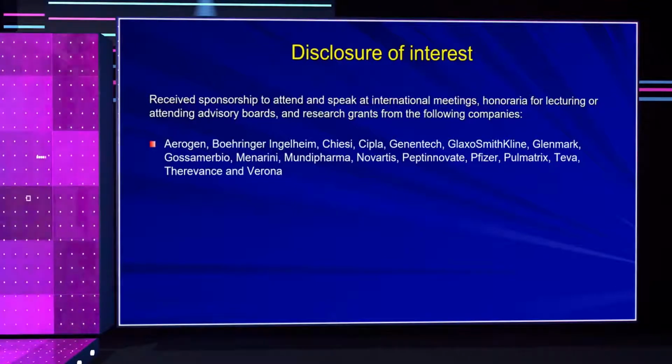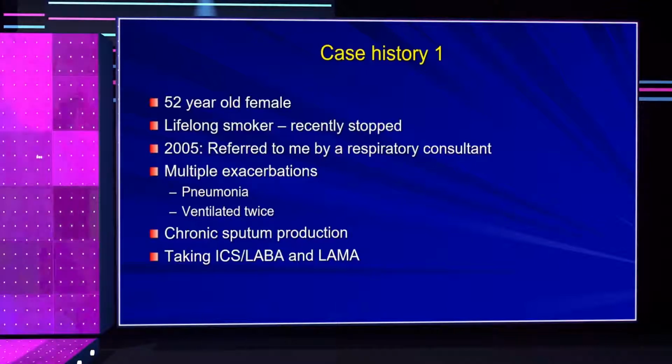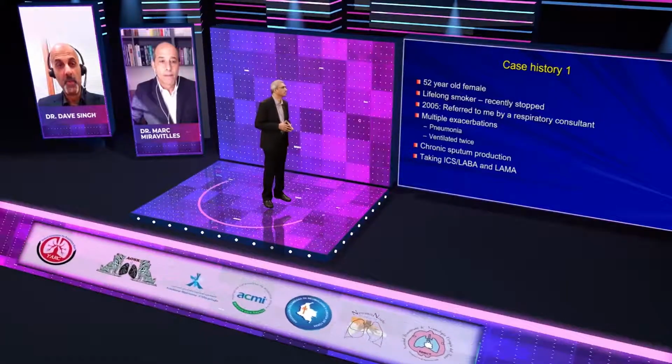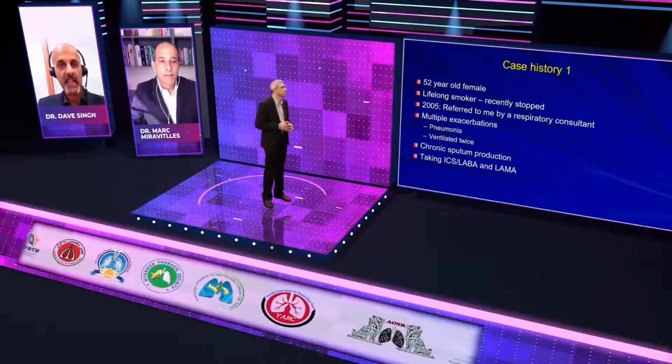So just briefly, before we get into the meat of the cases, there's my disclosures of interest. So case number 1, and actually this lady I saw back in 2005. She's a memorable COPD patient, and I'm going to jump slightly to the end. She's memorable because when I describe to you the state she was in when I first saw her, I don't think as a doctor you would then project forward to 2021 and think she would still be alive, but she is. So here's what's happened to her.